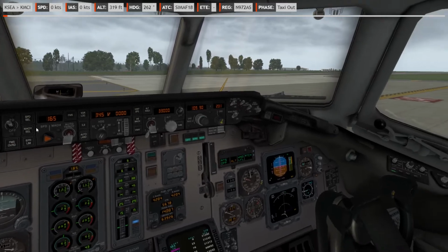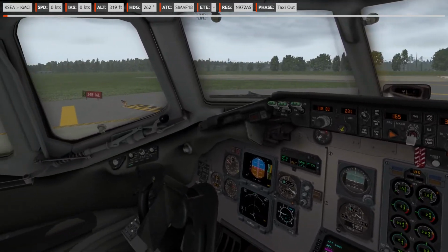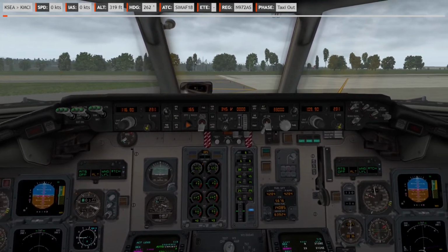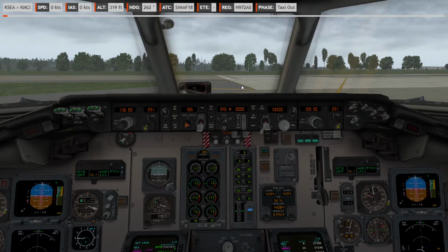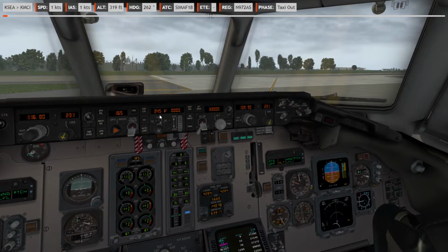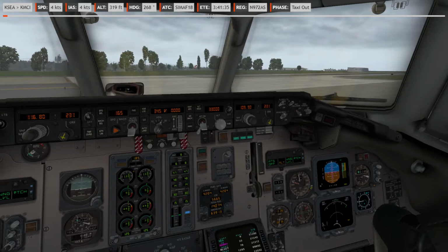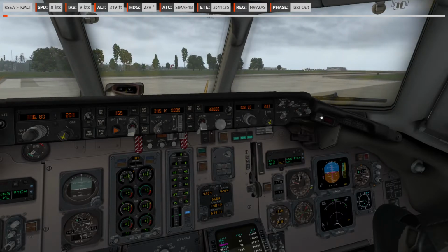Let's see how things look in that direction. Make sure he's not to the runway yet. Seattle traffic, Sim Air Force 18, departing runway 34 right. Come on. Here we go. We're on the runway. Get those strobes going.